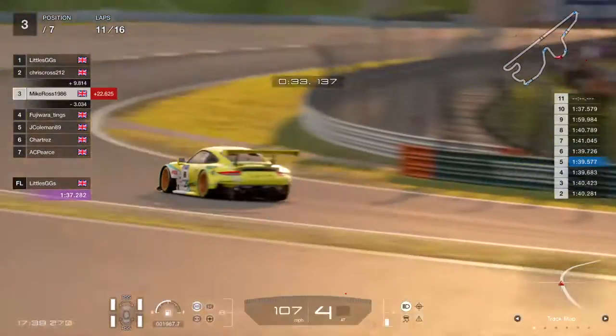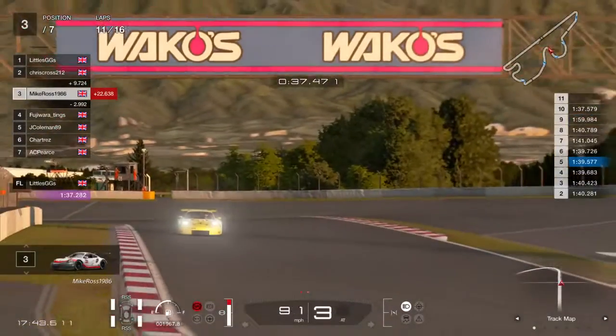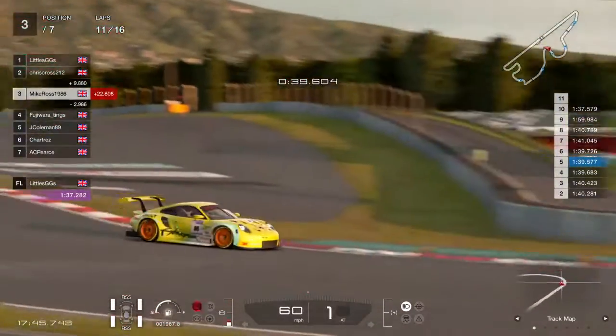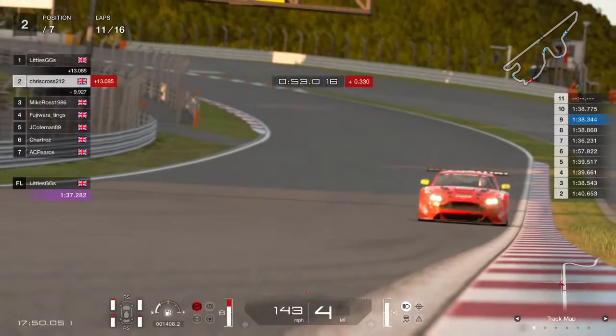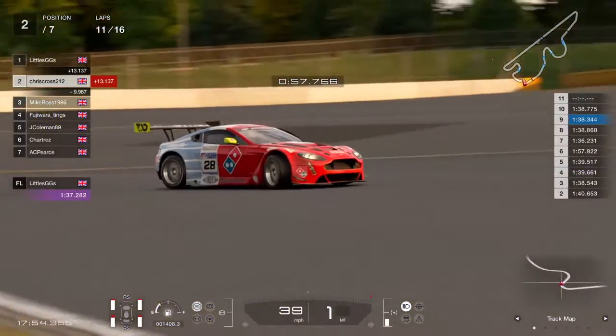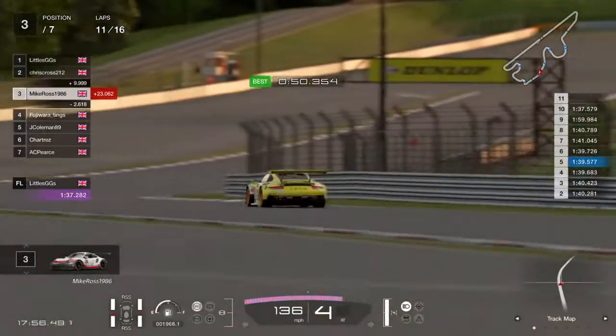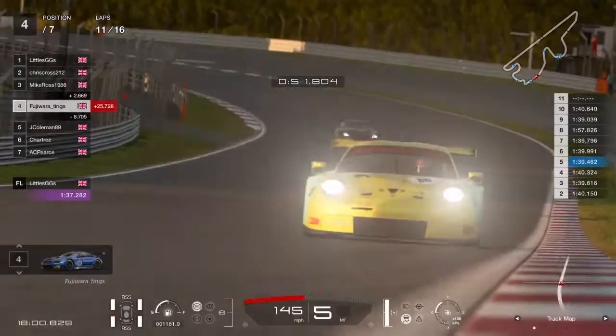Mike is now nearly 10 seconds behind. What's his time? He's quick though. I mean, his outlap was 37.5. That's a quick outlap. Catch Chris Lewis. Keep an eye on that gap. It's about 10 seconds at the moment. So Mike's on a personal best, so he's getting some pace out of that Porsche.